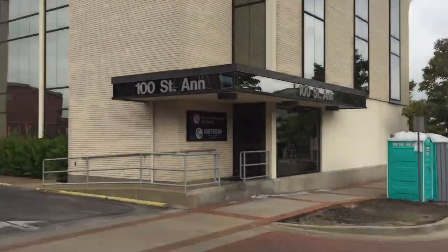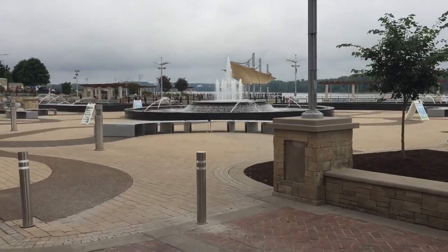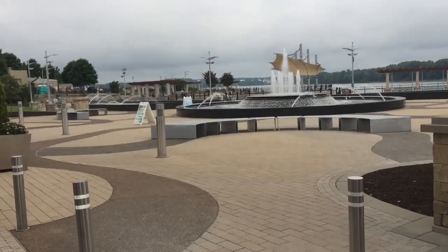We are here in downtown Owensboro, right by Smother's Park, along the Owensboro riverfront. The fountains are going early in the morning.